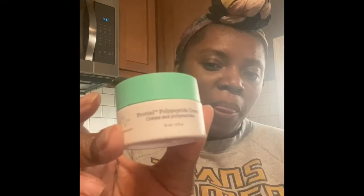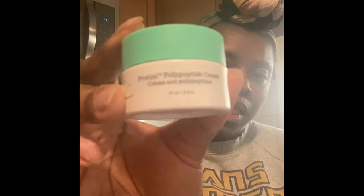For my nighttime moisturizer, I have been using my Drunk Elephant Protini Polypeptide Cream. I've been using this. You probably can't see it. It's not focusing. Another thing that I use at night is raw cocoa butter. I like to use the cocoa butter at night because, like I said, my skin is very oily, so I wouldn't put cocoa butter on in the daytime and just march around like that, because then I'm gonna be looking like a grease monkey, and ain't nobody got time for that.